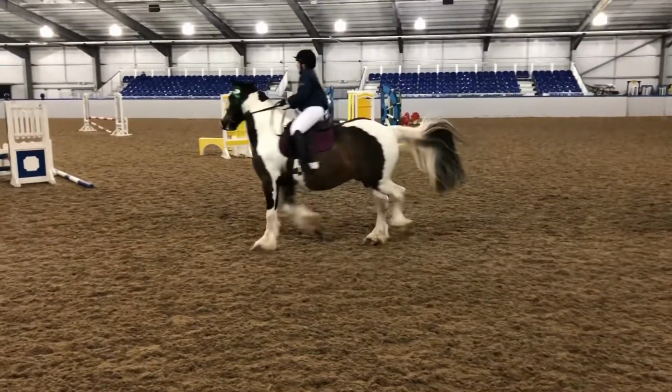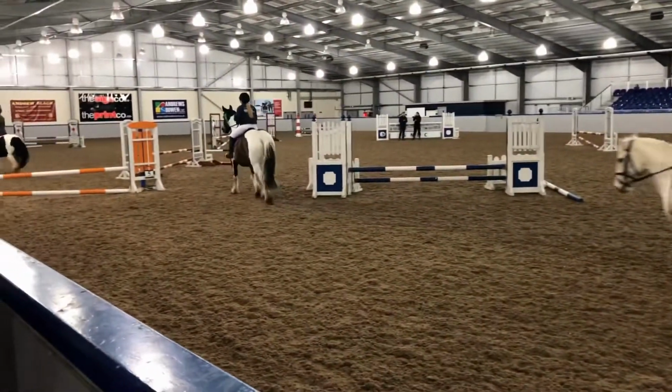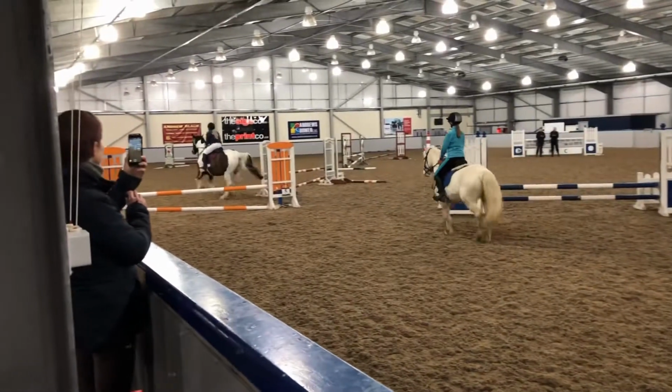I think we came 3rd or 4th overall. You can see a few extra strides here and there. This was his first ever lap of honour, and by the end we had a few emergency circles to slow him down.